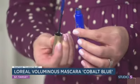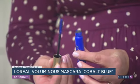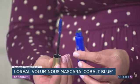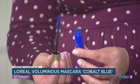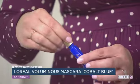I suggest when you're going to wear a blue mascara that you actually do a coat of black first. This is going to give the depth down at the base of your lashes, and then focus the blue kind of on the tips for a little bit of flutter of the blue. So you'll see it in the light, but from far away it still looks like you have black mascara.